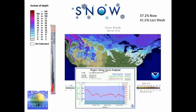If we look at the snow cover on the ground from a national perspective, right now 37%, and last week was 41%. I'm a little bit surprised. I know we started the year very high, and the graph on the bottom shows that we started right around 60%. Ever since then, it's gradually been coming down. A little surprised. It looks like the same areas are getting more and more snow rather than expanding the snowpack this year, and that's why we can see even recently it's come down a bit.